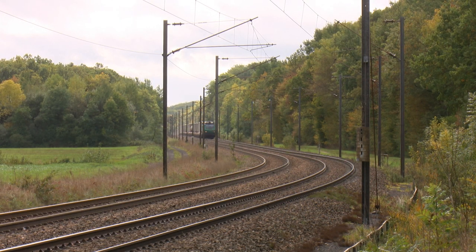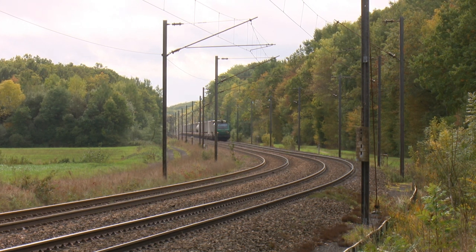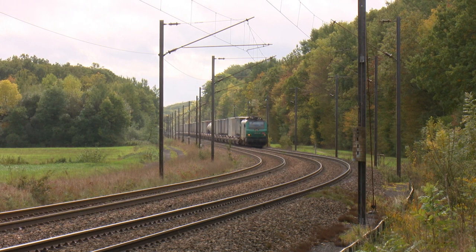Fifteen minutes later, and we find ourselves a kilometre further south, as 27012 heads north with a lorry rail service from Le Boulou to Bettenbourg. Prior to this, it was over an hour since we saw our last freight.